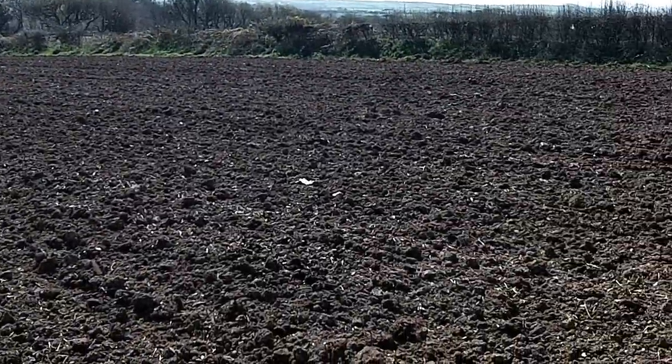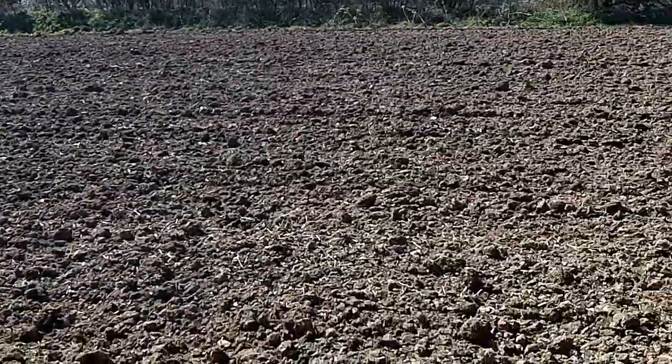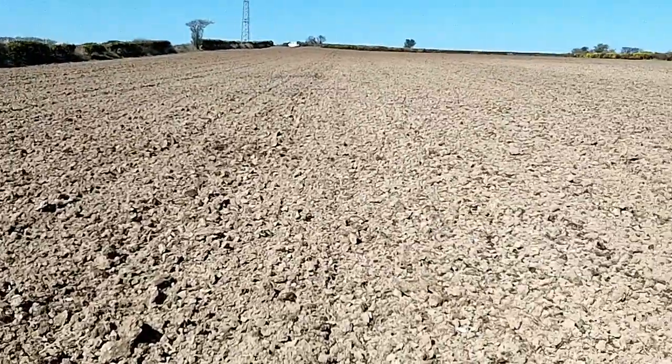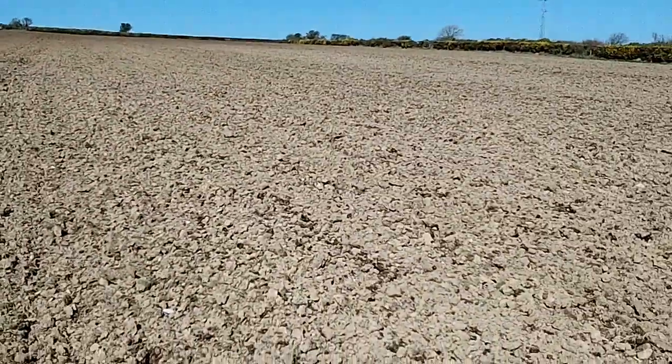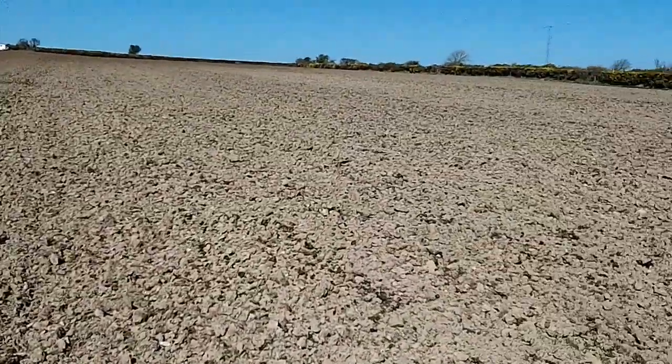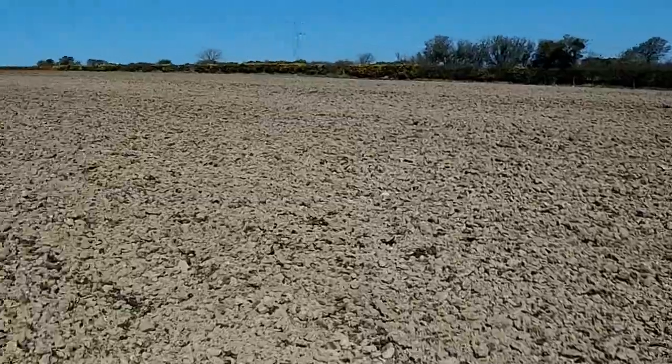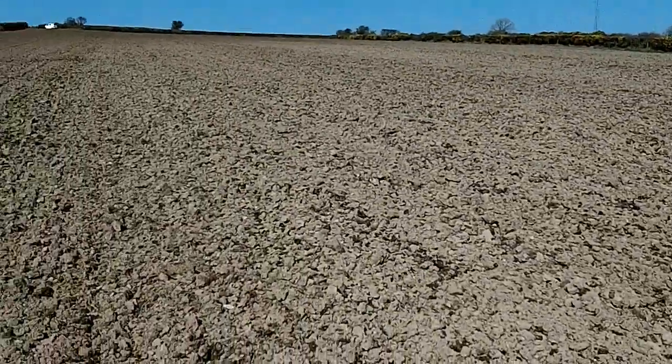Well, we got a new permission here today. It's quite a big field, you'll have to excuse the wind. It's been ploughed, it's been cultivated, so yeah, I can show you around on here because it's not showing my position much.